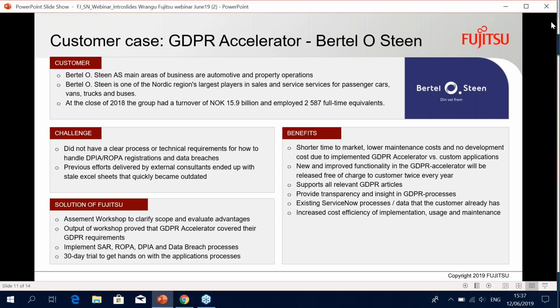One of our existing ServiceNow customers in Norway, Bertelostem, came to us with a challenge they had with GDPR. As you can see, Bertelostem is an automotive importer, and they also own a lot of car dealerships, and they have a lot of customers of cars, vans, trucks, buses. They also import other stuff, but their challenge was that they knew they had to do something in order to process everything related to GDPR and the articles, but it was very unclear for them how system support for that was supposed to be created. And that is when we proposed to them that they can use the GDPR Accelerator by our partner Wrangu.